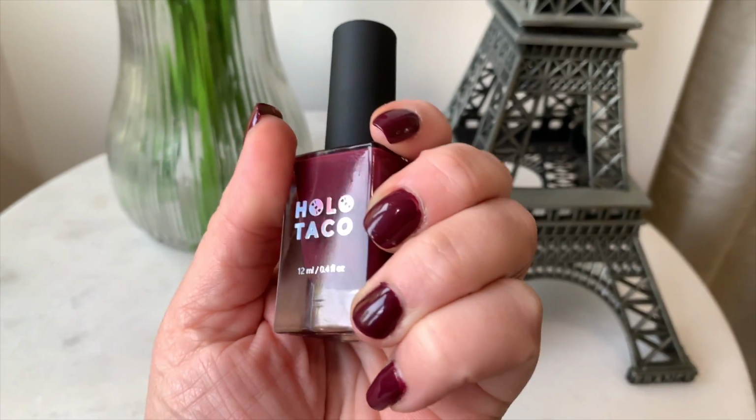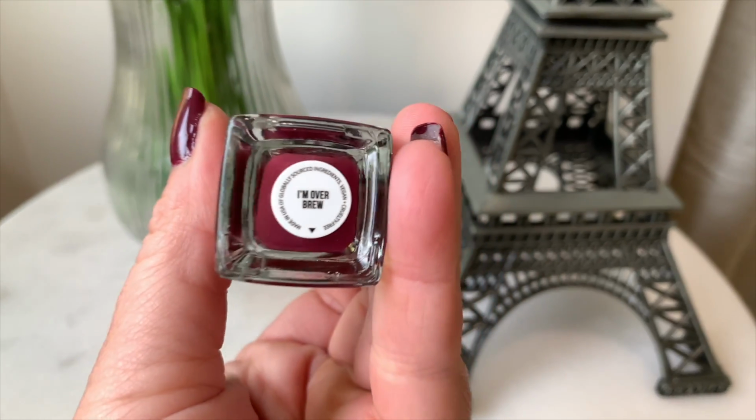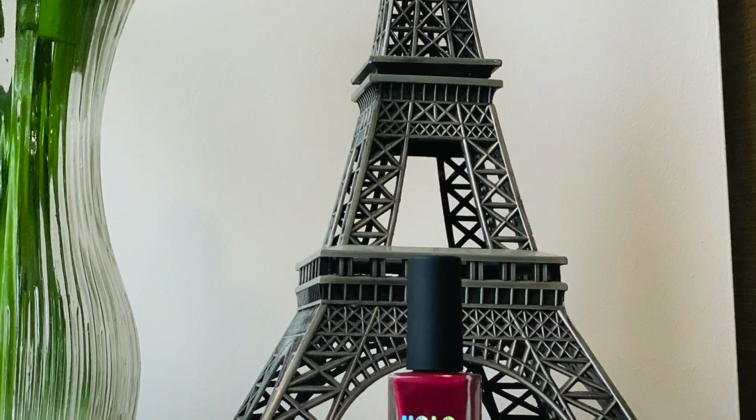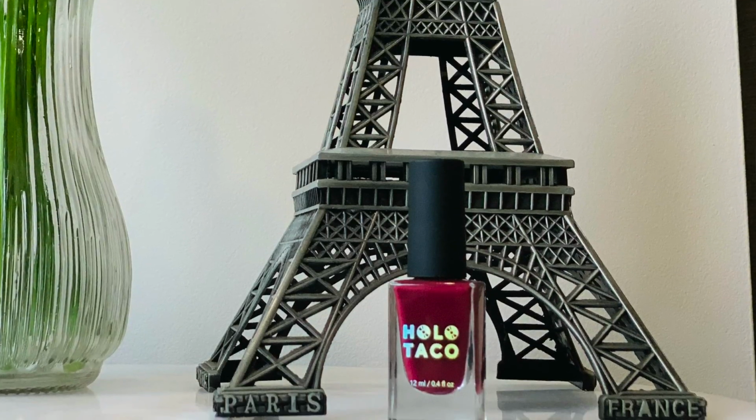But before we get started, I'm going to tell you what's on my lips and what's on my nails, because if I don't, you always ask. On my nails, it's on its last days. When you see the B-roll of me holding some of these candles, you'll notice they're a little beat up because they're on their last day. This is from Hollow Taco in the color I'm Over Brew. It's just a beautiful color for this fall experience that we're finally having here in Canada. The leaves are finally changing.